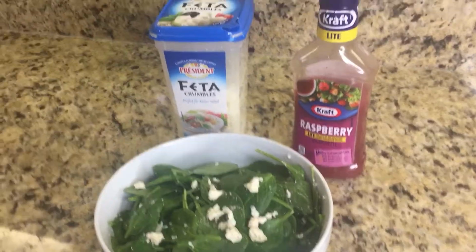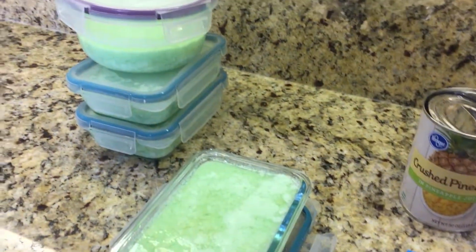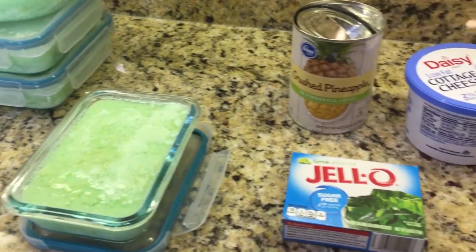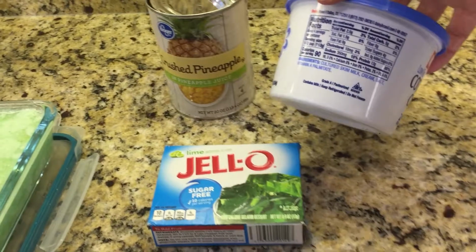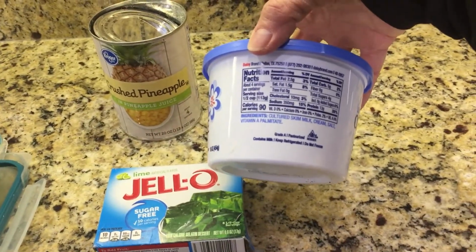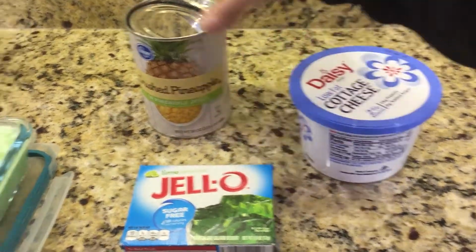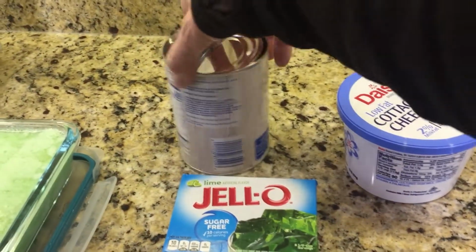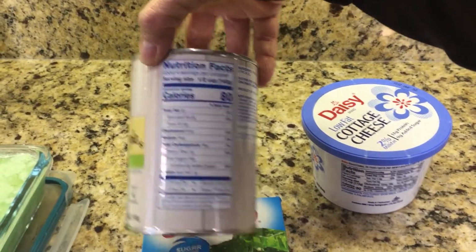I made this Jello salad, and it is a smart carb and 1 power fuel. So I used a half a cup of cottage cheese, which is 90 calories for a half a cup with 13 grams of protein, and then a half a cup of pineapple, which is 80 calories and 1 gram of fiber.